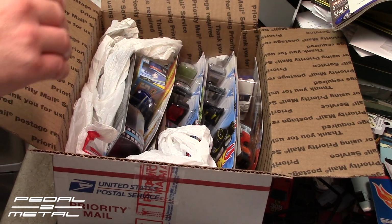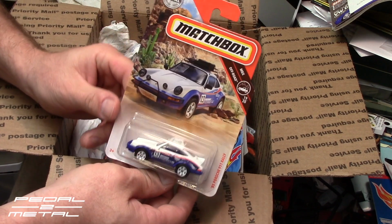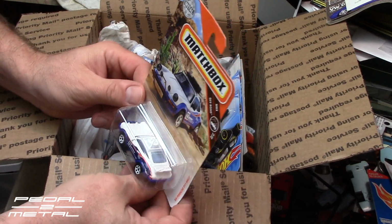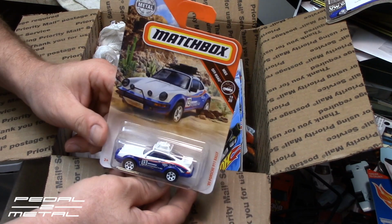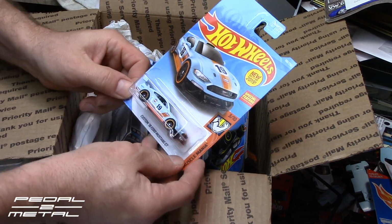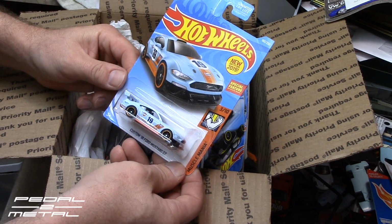Oh wow, I already see some stuff that I don't have. We'll start in the back here. We got the Matchbox 911 rally car. It's a common ode to the Rothmans livery that was used on a lot of the early rally cars and the 959s that ran the Dakar Rally for Porsche. That's really cool. Got the custom 2018 Ford Mustang GT, and that is in the light blue of the Gulf livery. Very cool.